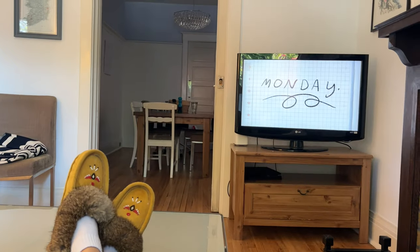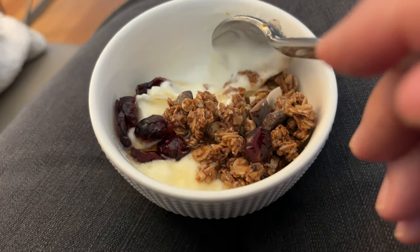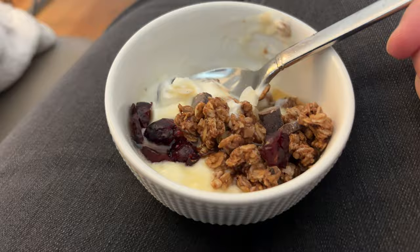Just show up daily. So I'm chillaxing while watching YouTube and eating my favorite afternoon snack, which is Greek yogurt, Canadian maple syrup, of course, granola. Did I say that already? And these are just craisins.